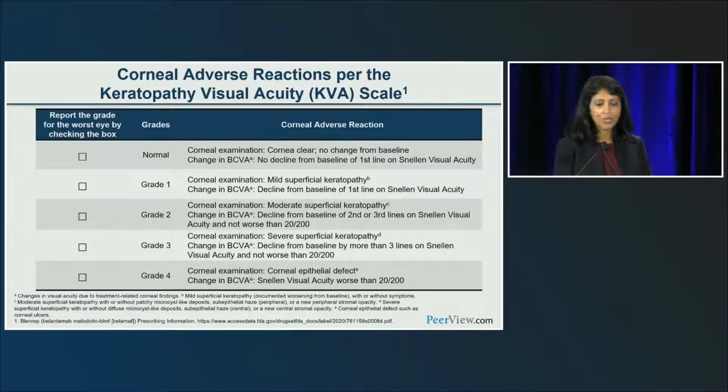Grade 1 is mild keratopathy, and this includes, like I said, both microcystic-like changes as well as punctate changes, and a very minimal change in best corrected visual acuity. And this always gets us. Patients can come in with quite dramatically fluctuating vision, but all we care about is their best corrected visual acuity.